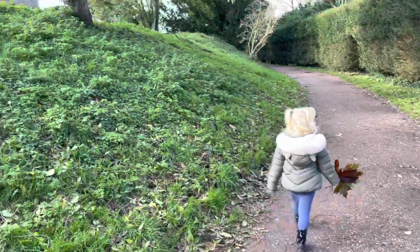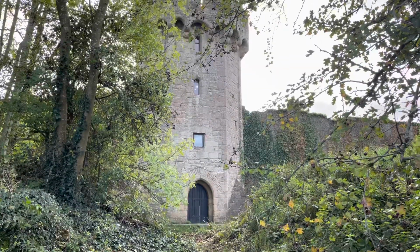So we've done the castle from the inside, and we're going to do it from the outside now, aren't we? Following the path around the castle and alongside the Nedern Brook makes for a great little walk.